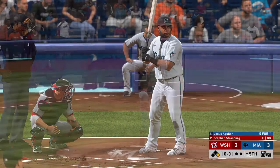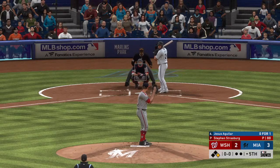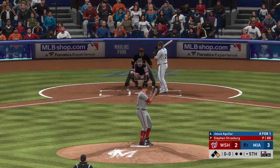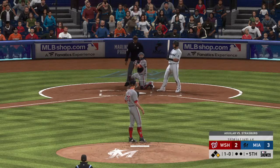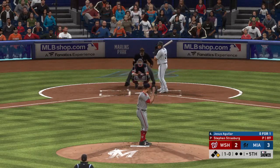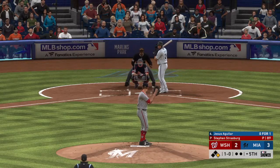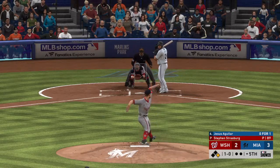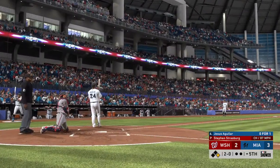Digging in, Jesus Aguilar. It was a flyout for him in his last trip. First offering on its way. Well, that's a tough call for Blue right there. Either way you call it, somebody doesn't like it. But hey, that's the life of an umpire. The 1-0 delivery. Changeup stays outside and he's behind 2-0.